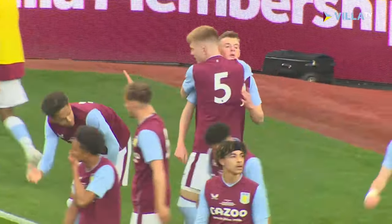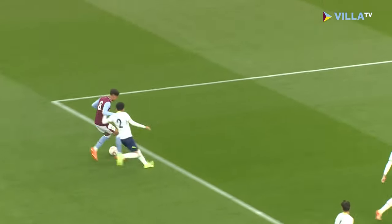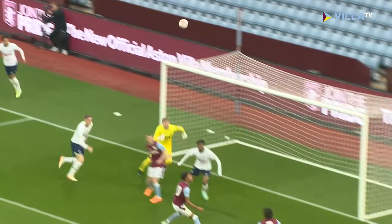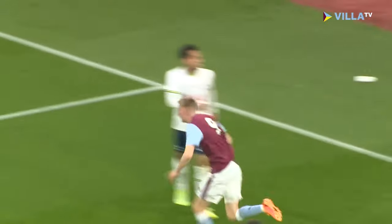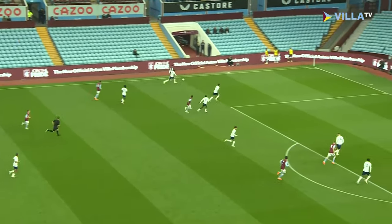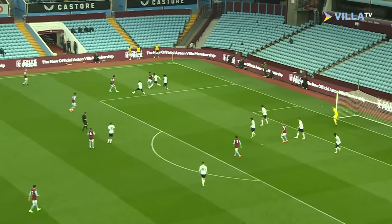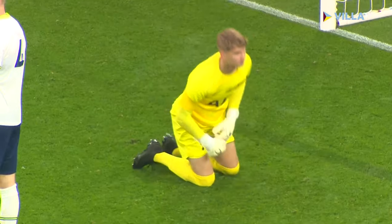The goal scorer for Aston Villa, number 9, Rory Wilson. Here now is Caden Young. Can he show his quality? Gets to the byline, Young. Onto his right boot, clever ball. Kellyman! Great save! Fantastic goalkeeping this time.